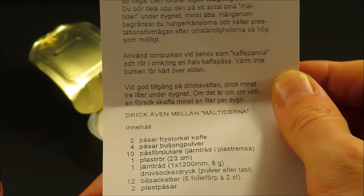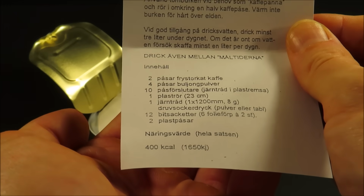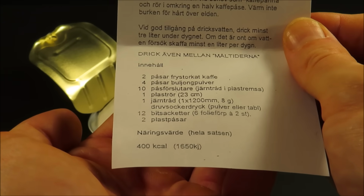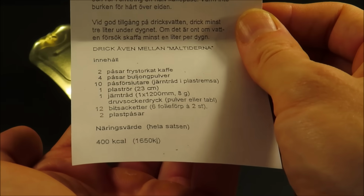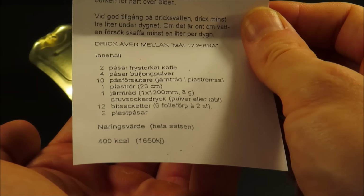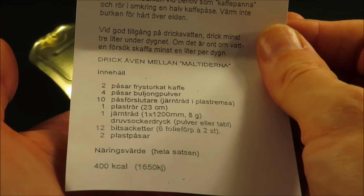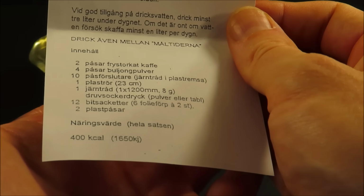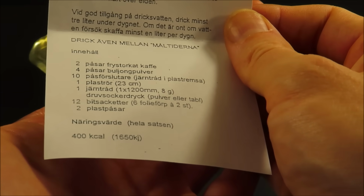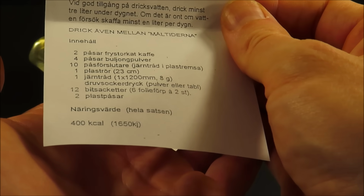Use the empty container as needed as a coffee pot and stir in about a half pack of coffee. Do not heat the can too hard over an open fire. When fresh water is plentiful, drink at least 3 liters throughout the day. And if water is scarce, try to acquire at least 1 liter per day. Drink between meals. Contents list is 2 packs of freeze-dried coffee, 4 packs of beef broth, 10 bag sealers, 1 plastic tube, 1 steel wire, 17 pieces of candy, fructose tablets, 2 plastic bags.